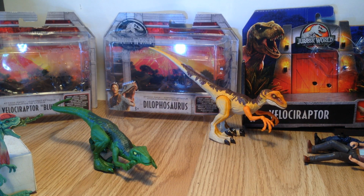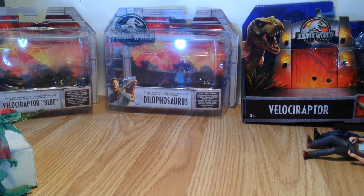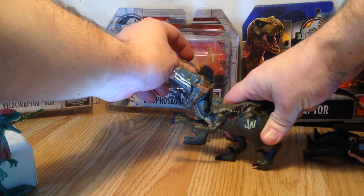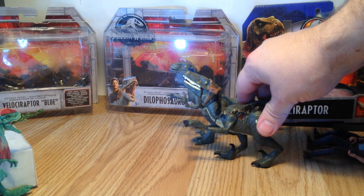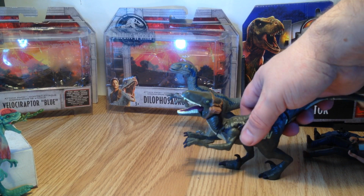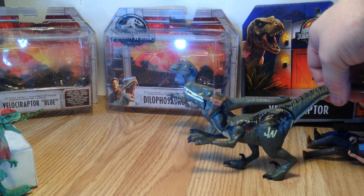And then for Blue, the only other version of Blue I have, let me just move them out of the way. There is this version of Blue. This is the new one, and this is the old one. This is the old Hasbro one, which is like a Bashers and Biters style one, where you move down the tail and the dinosaur opens its mouth. This is the one that came with Owen on the motorcycle.